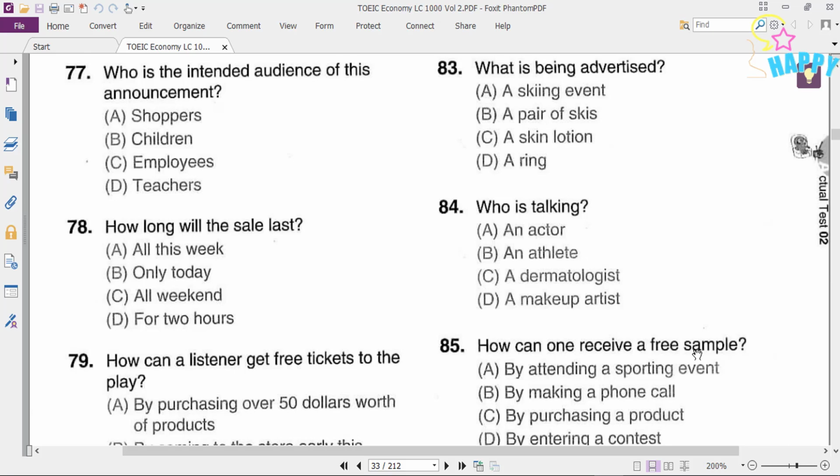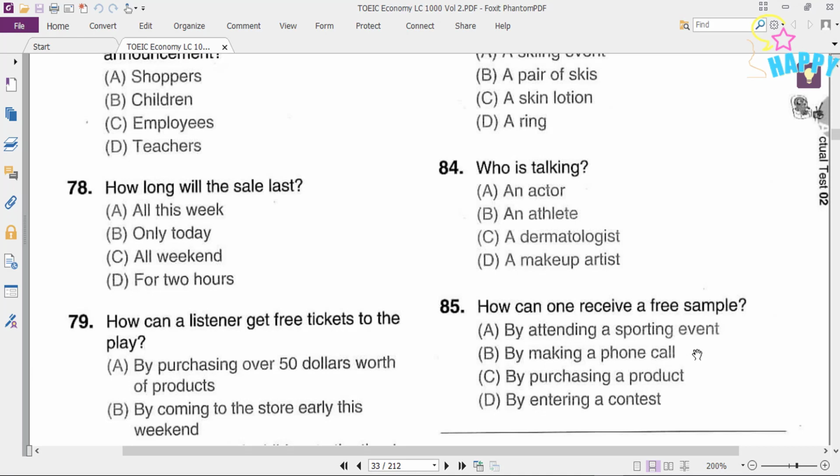Number 83. Who most likely is talking? Number 84. How much is the roast beef dinner? Number 85. Why did the speaker mention the fried rice?